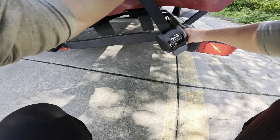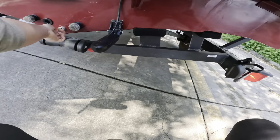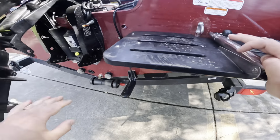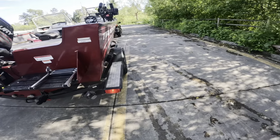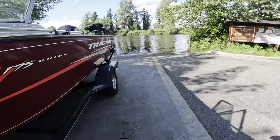Oh, strap. That's why it's good to always check. Got the plug in, motor's up. Straps off. Let's get in.